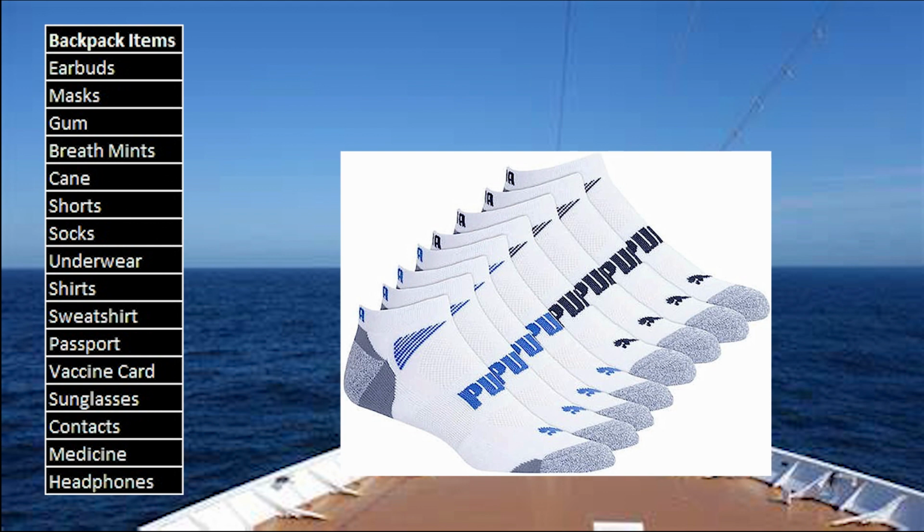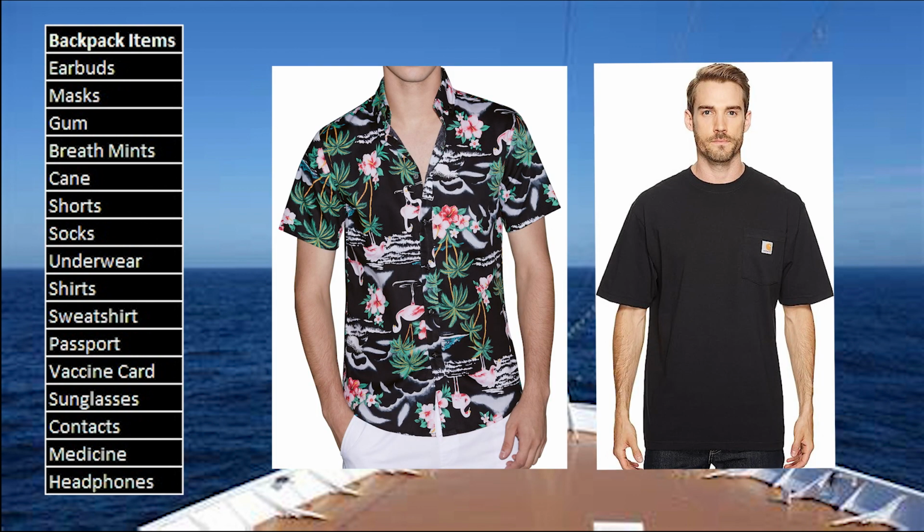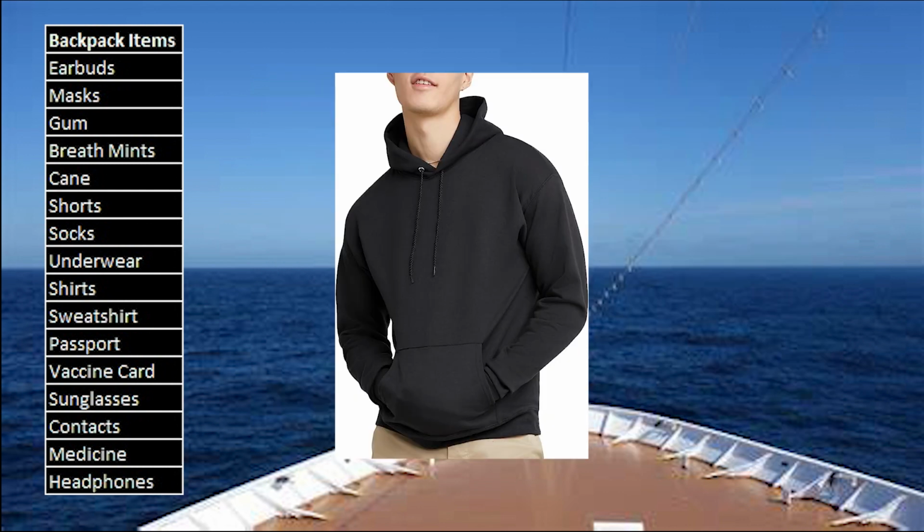Same goes for socks and underwear, and I usually slap 2 or even 3 shirts in the bag. I don't want to be the guy on the cruise that is wearing the same clothes every single day. I bring my sweatshirt with me in the backpack. It might be cold on the plane. I find it nice and comfy to slap that hoodie on and snuggle into your seat and hopefully have a nap on the plane.